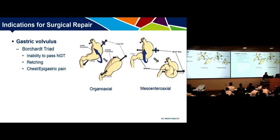They're not quite in extremis unless they're strangulated, but they come in very uncomfortable, with severe epigastric pain. It's helpful if they have a history of hiatal hernia. They retch, but nothing really comes up because it's mechanically obstructed. They're retching and retching and nothing happens, and you really can't pass an NG tube.